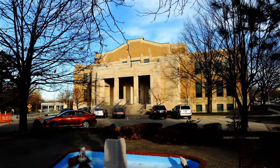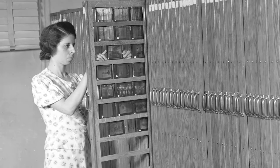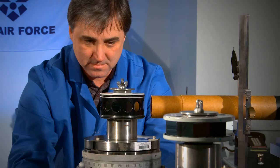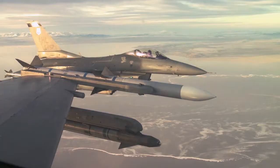No coincidence that the Agile Combat Support Directorate is housed in a building that in 1940 was the first Army Air Corps Museum. In this historic building, thousands of propellers, altimeters, and artifacts were on display, showcasing what the men and women of the Army Air Corps had accomplished in the short time since the Wright brothers took flight in 1903. Today, the men and women of Agile Combat Support Directorate continue to make history, supporting the Air Force missions and warfighters around the world.